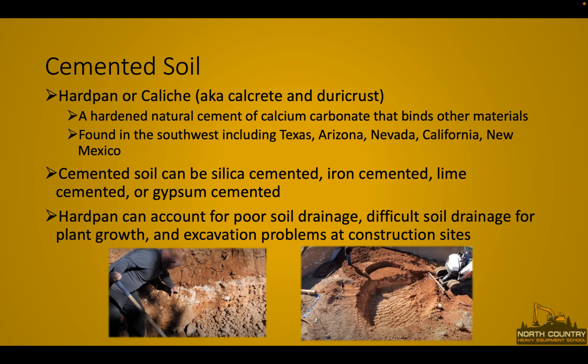Cemented soil. So cemented soil is also called hardpan or caliche. It's also known as calcrete and duracrust. So it's a hardened natural cement of calcium carbonate that binds other materials. So it's like a natural cement that forms in the ground. Now, you don't see this really in the northern states, but you do see it in the southwest quite often, including Texas, Arizona, Nevada, California, New Mexico, and it can be very hard to dig through. So you can see that hardpan right here, and in this picture, you can see that little layer of hardpan right there as well.